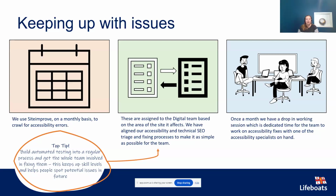Our team are divided so each member of the team has a responsibility for a different area of the website. So, for example, one person looks after the safety section, one looks after fundraising, things like that. And so these errors are divided out to the team based on the section they appear in. This also helps the team understand where any errors are going on, preventing them in future when they're building things in future as well.